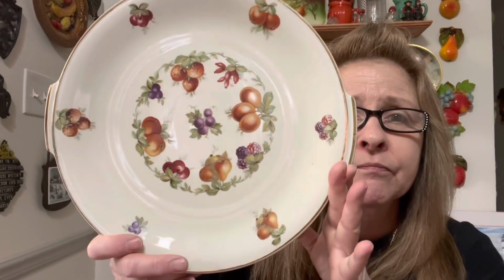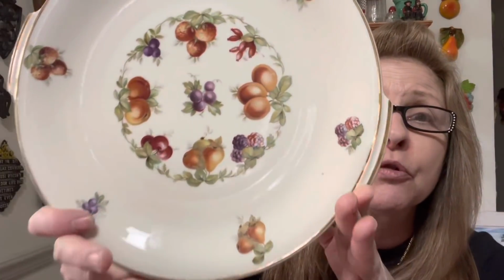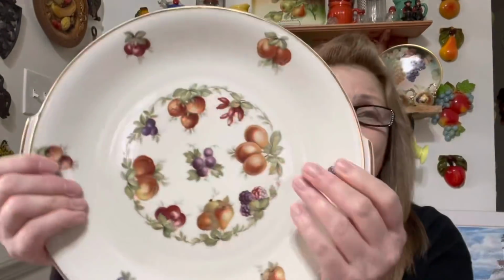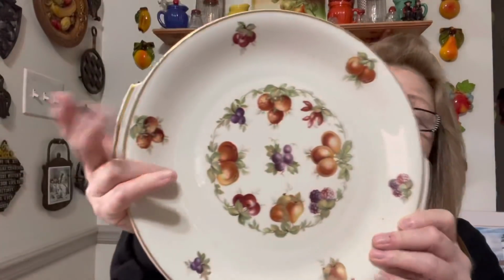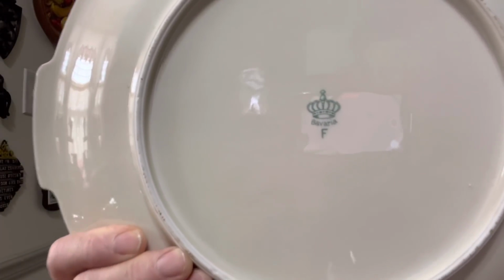I got this. I think this is gorgeous. This also was so filthy. I was like, oh my goodness. And it is beautiful. It is made in Bavaria. And look at this beautiful cake plate or platter. You could use it as a platter or a cake plate with the beautiful fruits on there, right? Gold detailing. It's got those little handles. And then that's the mark on the back.